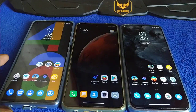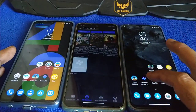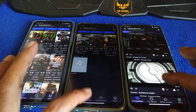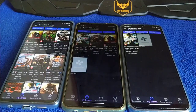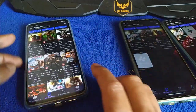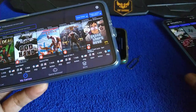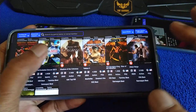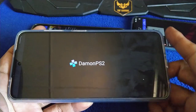Okay, I will test PES 2013 on three of these devices. Okay, Poco X3 start first. Running at 2x.